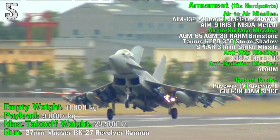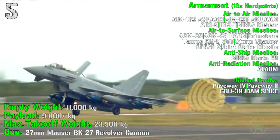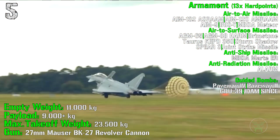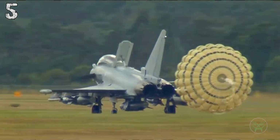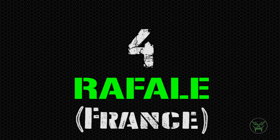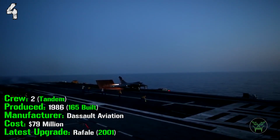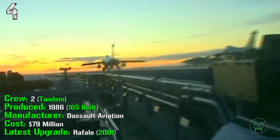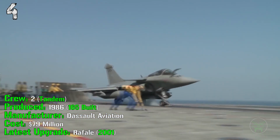For the main gun we have a 27mm Mauser revolver cannon, while for the armament we have 13 hard points with a mix of air-to-air missiles, air-to-surface missiles, anti-ship missiles, anti-radiation missiles and guided bombs. In the 4th position we can find the Rafale from France. It has a crew of 2 sitting tandem, it's being produced from 1986 and 165 of them were built until now. It costs almost $80 million and the latest upgrade was introduced in 2001.